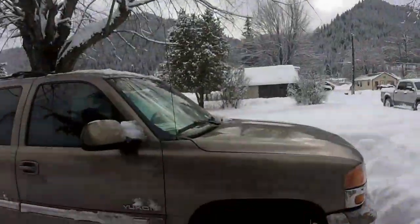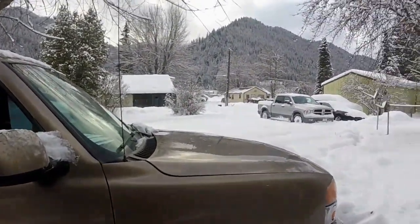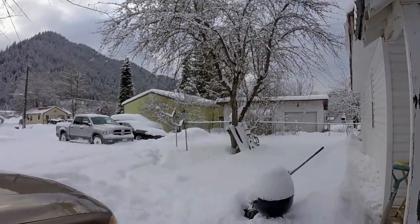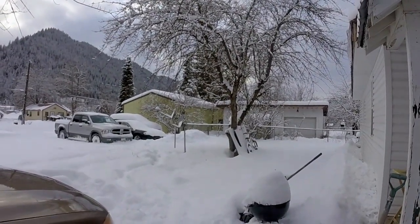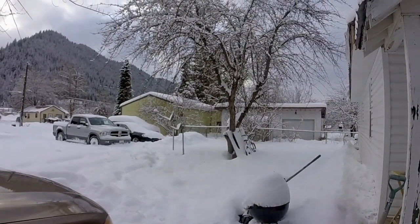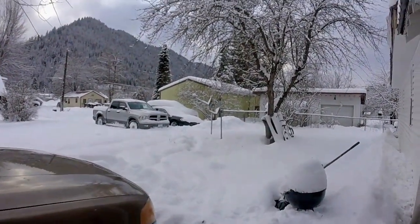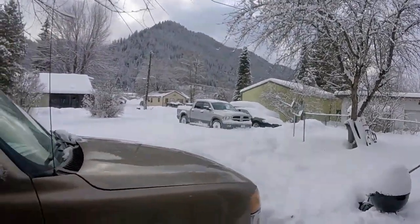So this isn't a brand new vehicle. It's about $120 plus cheaper. I really wish I didn't have to let my car go. If I had the $16,000, I'd just pay it off. Or $14,000, see if I can make some kind of deal. Look how deep that snow is. It's right up to the bumper on the truck.